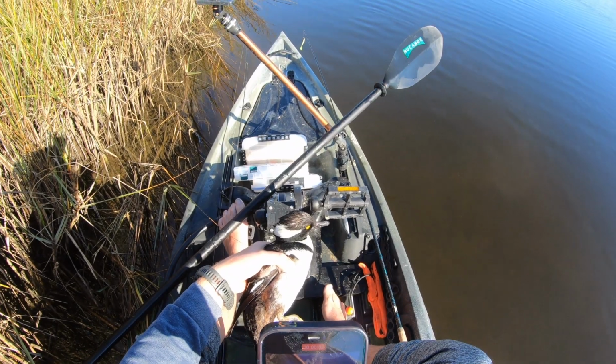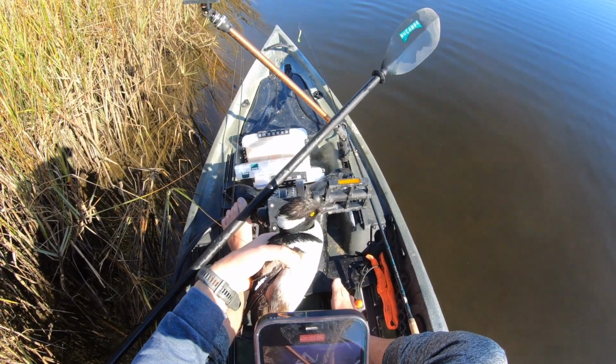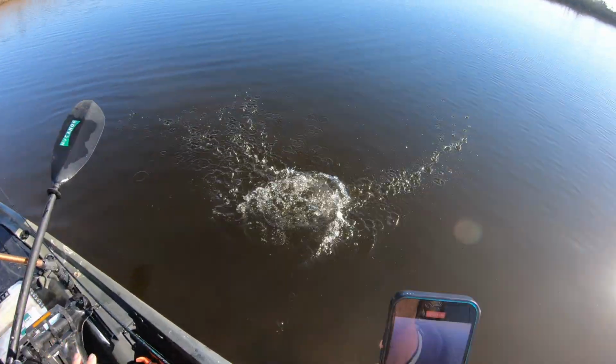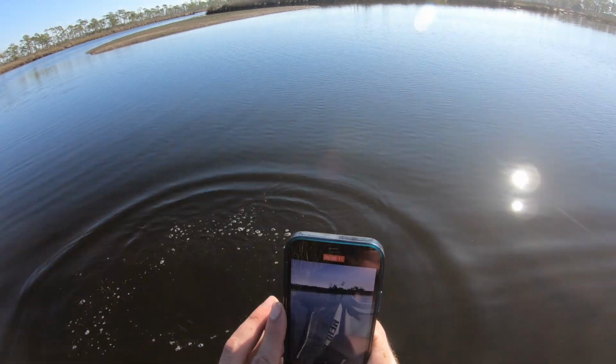Just saved this merganser. Unfortunately, it looks like he swallowed a hook, but I got him untangled at least. Let him go on his way. There he goes.